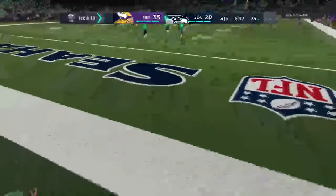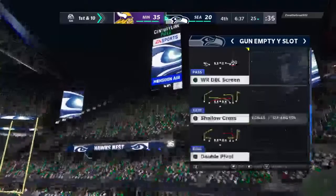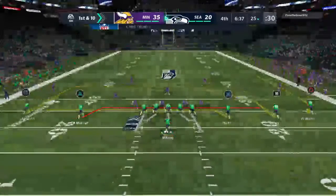Bailey now to kick it away after the touchdown. And this one will not be handled. It's into the end zone for a touchback. Their own 25-yard line. Coming to the line here to begin their next drive, the Seahawks offense.